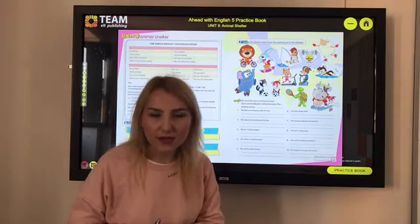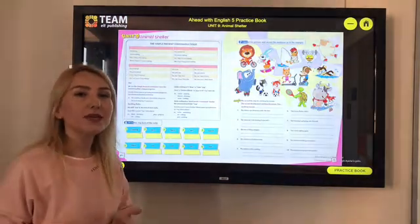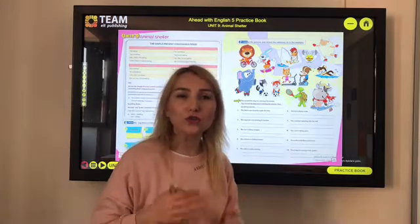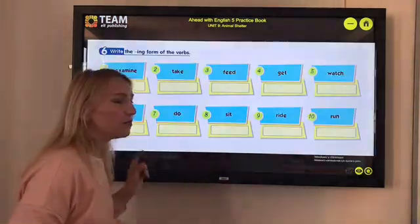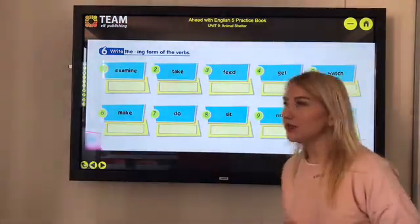Look, it's raining. So we use am, is, are and the verb ing form. But be careful with the spelling rules. Here are some activities we are going to do about present continuous tense. Let's start from this activity. Put the ing form at the end of the verbs here.